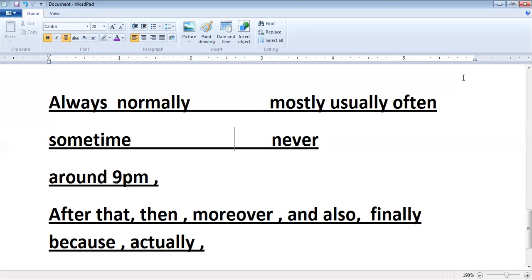Your objective is you will never make mistakes in present simple again in your life. This is your objective, so focus on that. And second, the vocabulary used in the simple present tense is a good vocabulary, very simple.